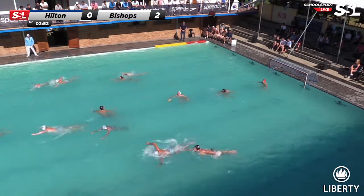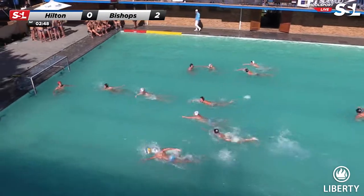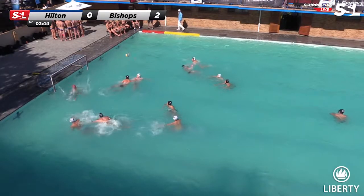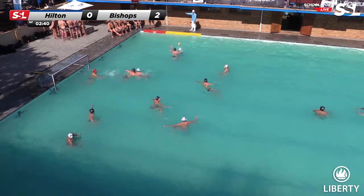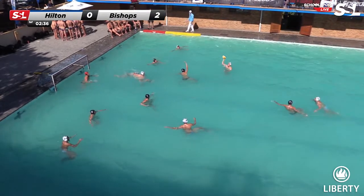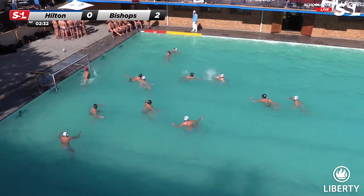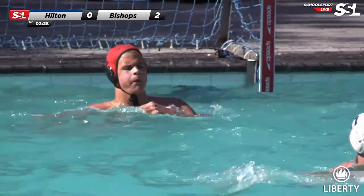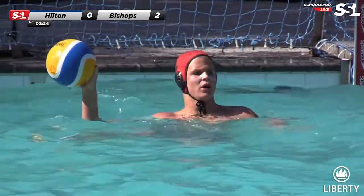Bishops come away with the ball. Moritz Smith down the left-hand side. Counter-attack. The lob is on. Put too much power behind that and not enough placement. I agree with that. Shot over the goals there. James Wood now looking for a pass, surveying the pool.